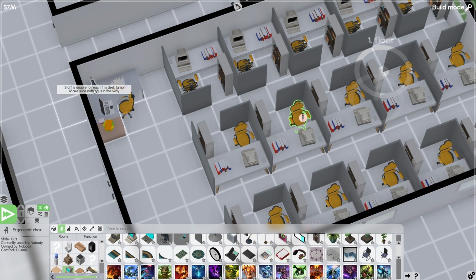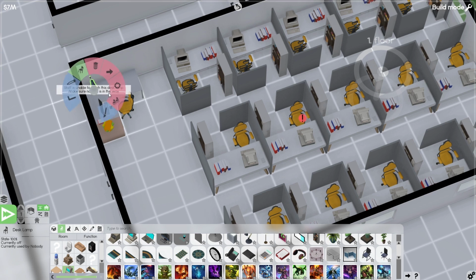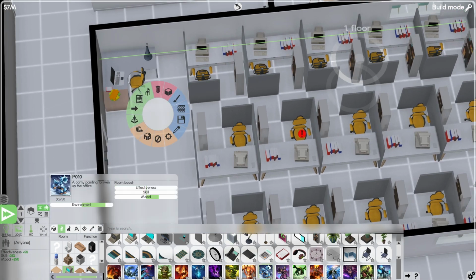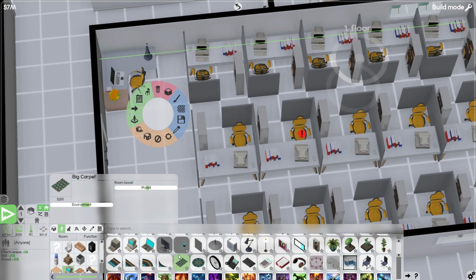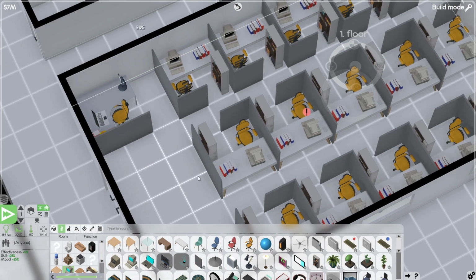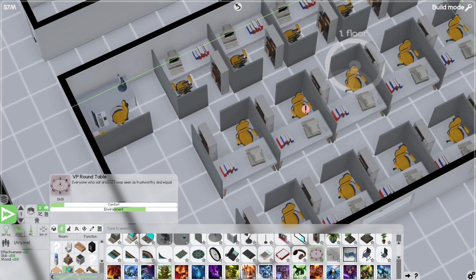And you're saying unable to reach the desk lamp. Oh. Well, in that case, let's move it to there. Now they actually can reach it. So needy, you guys. So very needy. Let's also give you a little bit of dedicated space. There you go, my friend. And what else do we want to do?